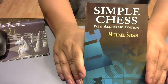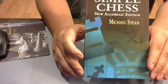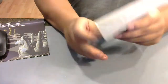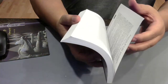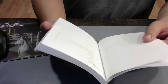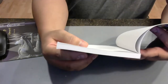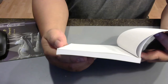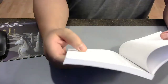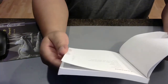This book by Michael Stean, Simple Chess, people seem to love this book. I don't get it. I don't get the hype. But again, the people who love it are grandmasters or high rated players, and I'm not one of those. So me not getting the hype is no big deal. It shouldn't be a big dig at Michael Stean. Some nobody, know nothing like me doesn't like your book, mostly because he probably doesn't understand it.